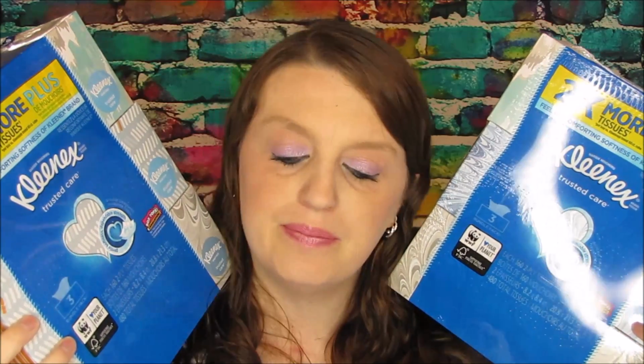So these were $4.49. They are a 3-pack of Kleenexes. So you guys would pay $8.98 for both of these, but then you will get a $5 ECB back, and you can submit your receipt to Ibotta for 75 cents and 75 cents. And you guys should also get points for Fetch Rewards.